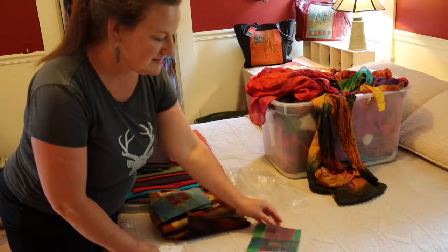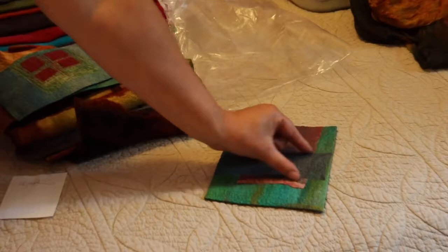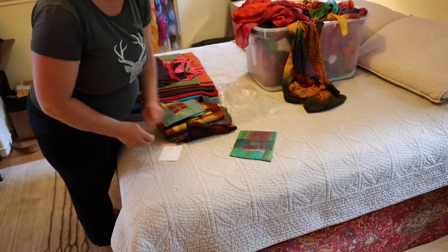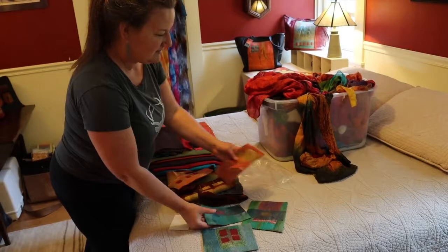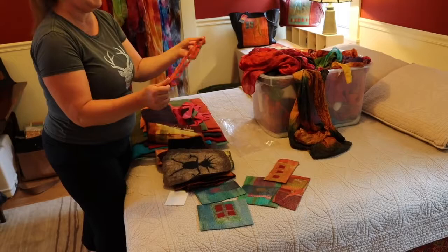But this is a piece of felt that's already been made, and what you're seeing here is turquoise wool with pink silk that was laid on top, and then another piece of blue silk that was laid on top of that. And when it was wet down and rolled together with soapy water, it all fused and became one piece of fabric that then I like to embroider on top of. So here are some different ways that that might look. These are just other experiments.